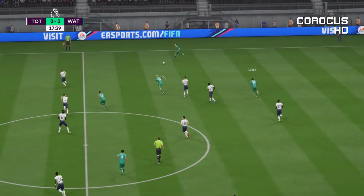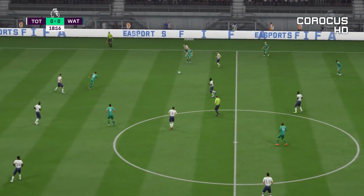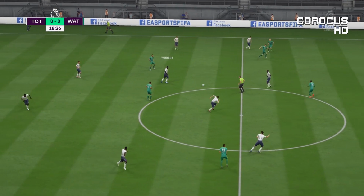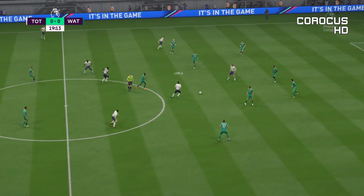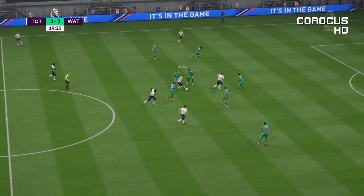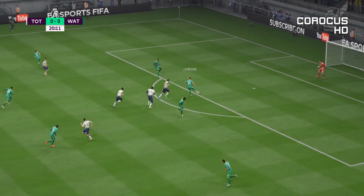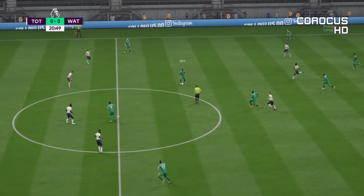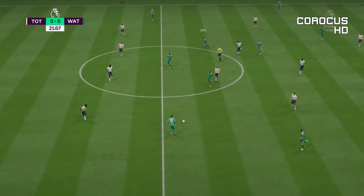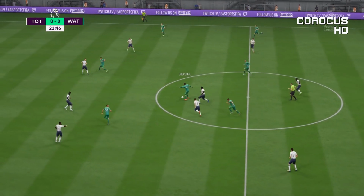Etienne Capoue. Hughes. Trying to thread a pass through, but not successful. Eric Lamella. Sissoko. Makes a challenge here. They can be quick on the break now. Defending team has done well to reposition, but they haven't got the ball.